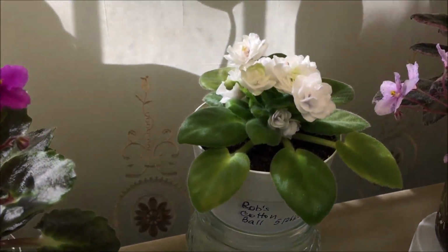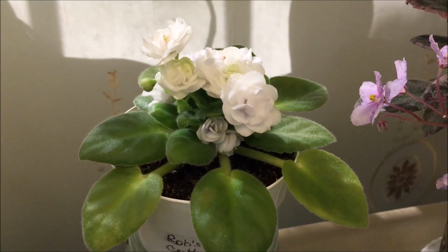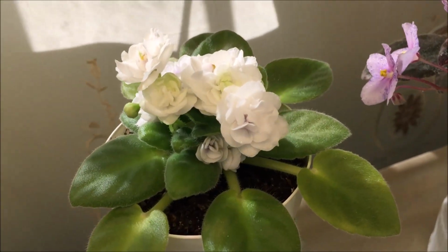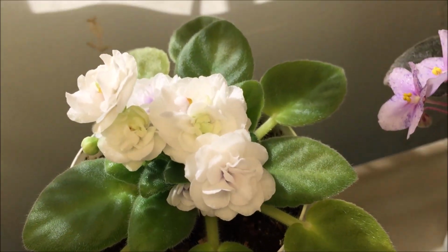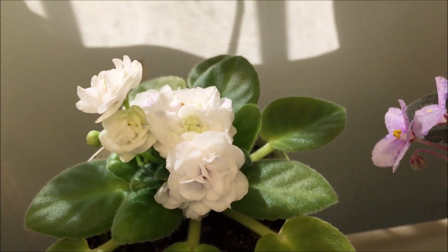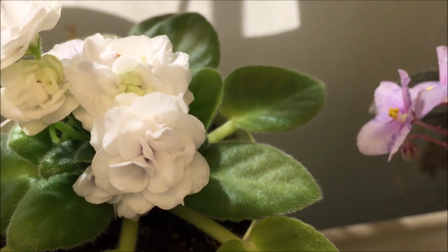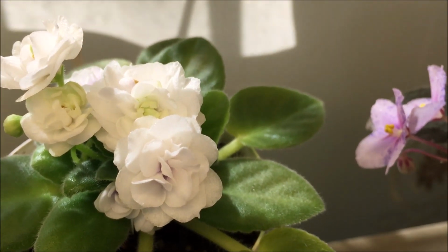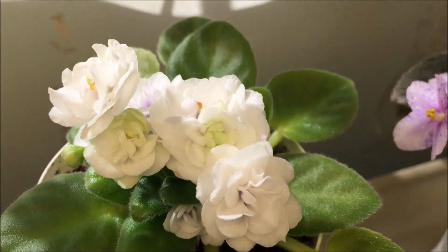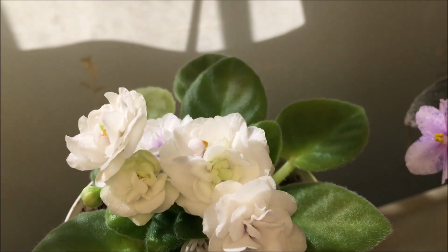Then far back here is Rob's Cotton Ball. It's a semi-miniature by Ralph Robinson that has very full double white blooms with some blue center. It appears more in cooler growing temperatures, and otherwise they just have mostly white and green in them.